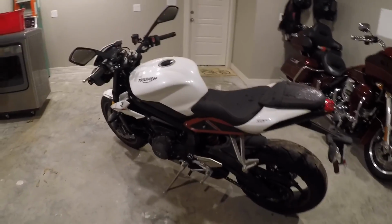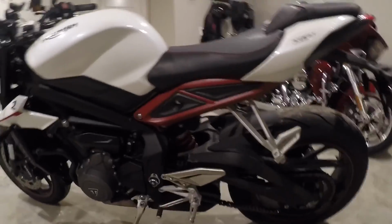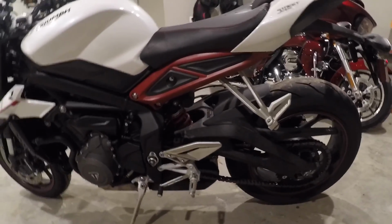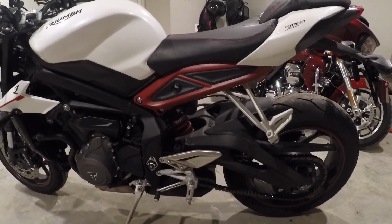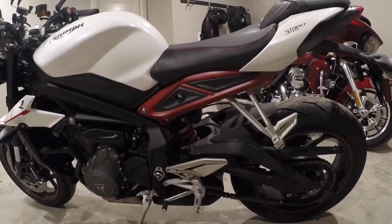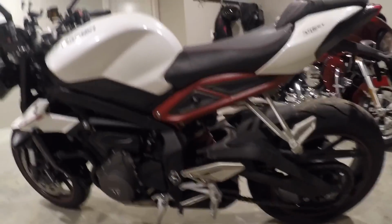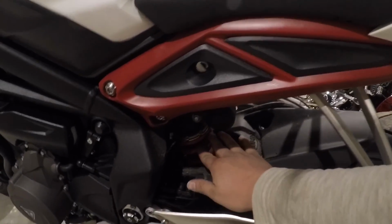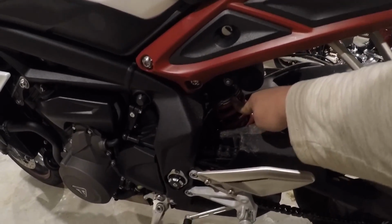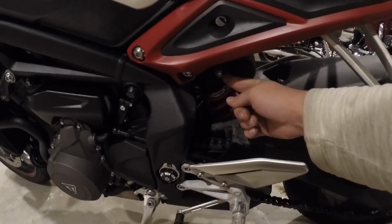What I was not a huge fan of was the rear suspension. Honestly, the factory suspension setup was quite good, especially for my weight. But for daily riding, it was just kind of harsh. It was a little harder than what I liked. So I took the tension off the spring by 1 full rotation, then adjusted 1 full rotation softer on the top, and then adjusted the bottom of the shock as well.